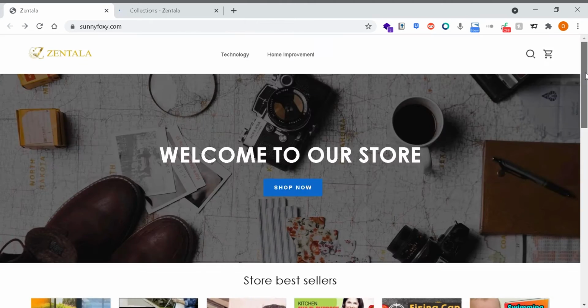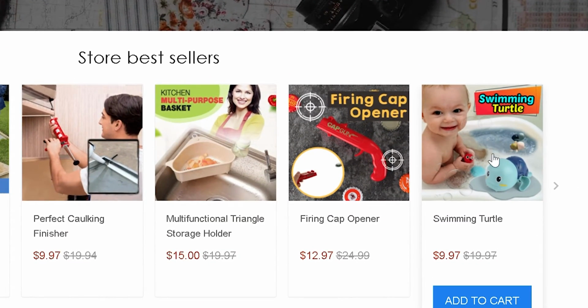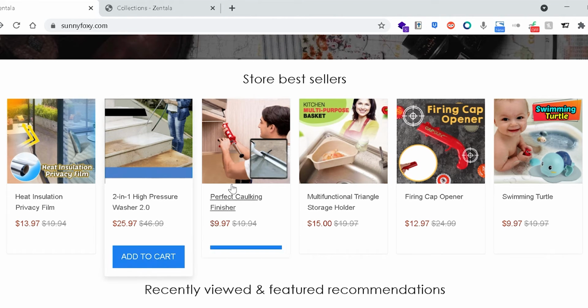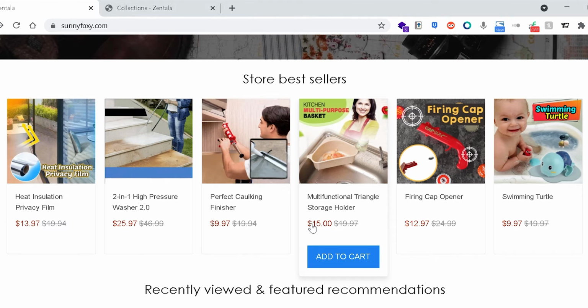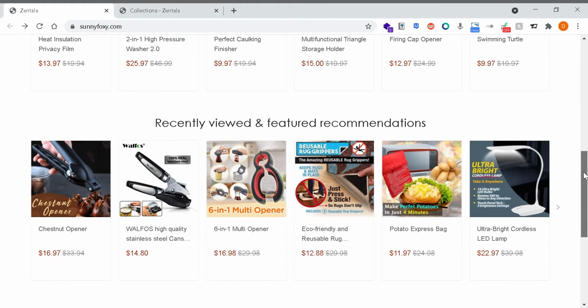So store bestsellers, again, the colouring is not really matching the logo. It's nice that it's got videos though. It's nice that it sort of pops up, but again, it would be nice to see better colouring. I don't like the colouring of red either. I think that's a bit tacky. I think maybe if it was green, that would look a lot better. But yeah, the pictures are quite nice. Let's move on to the next part.